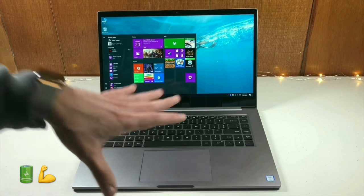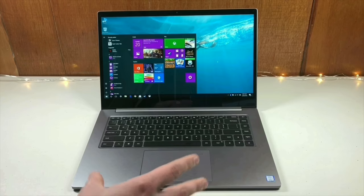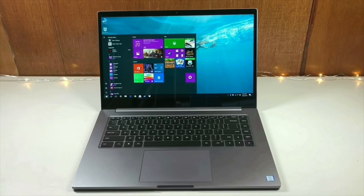So the battery life I've been extremely impressed with, and if you're gonna use this for gaming, which I recommend it for, that's really what you want. You want that crazy battery life.